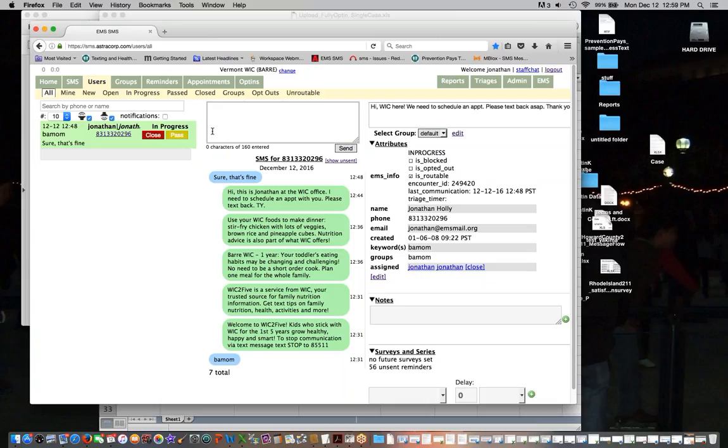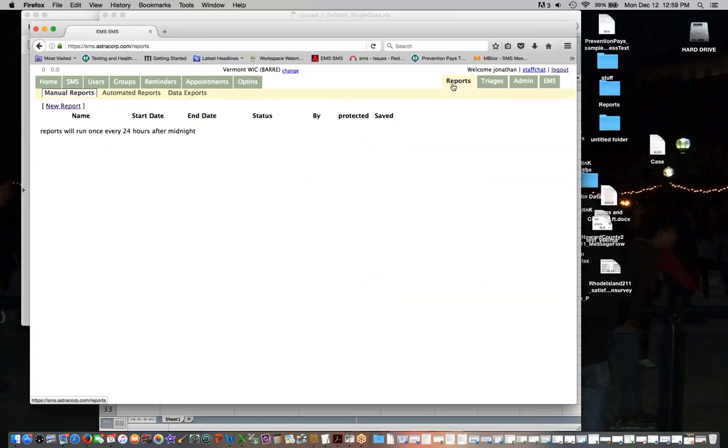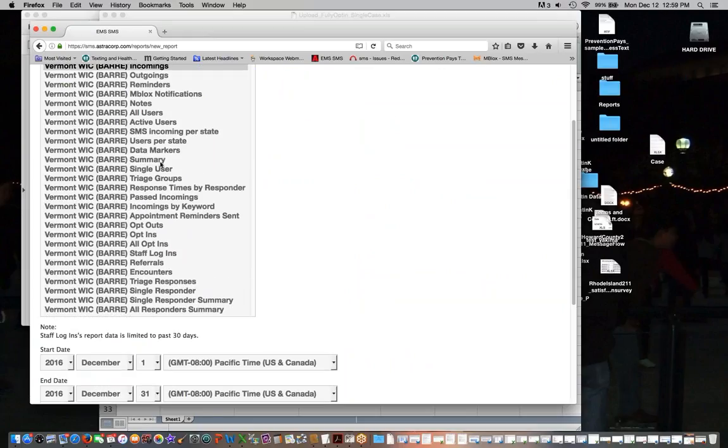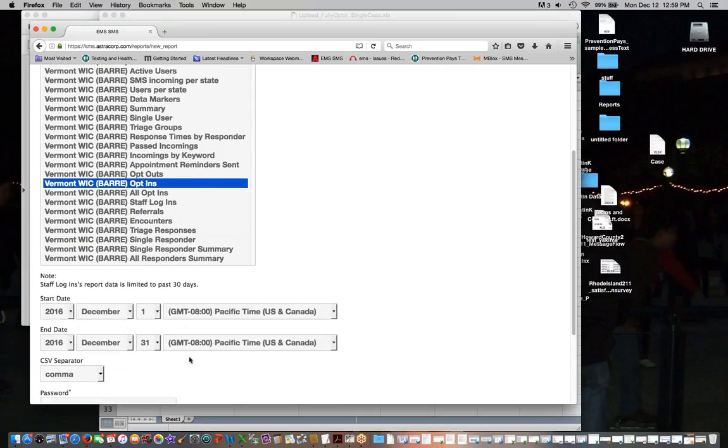You can also run reports. And the reports tab, this too might be something that just an administrator at your site is able to do. But reports will get at the data that is documenting all of this activity, and the messages that are sent, right? Looking at all of your outgoing messages, your aggregate data. How many opt-ins, so how many clients have we added over the period that we select? You can really drill down on staff logins if you're into that kind of data.